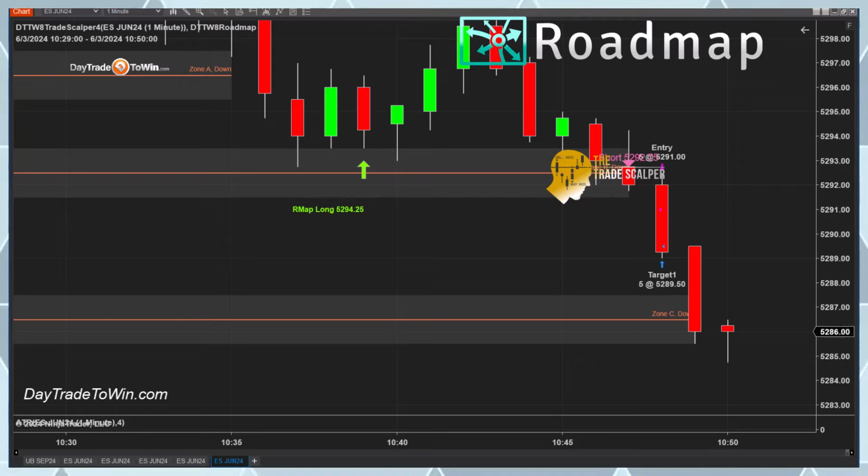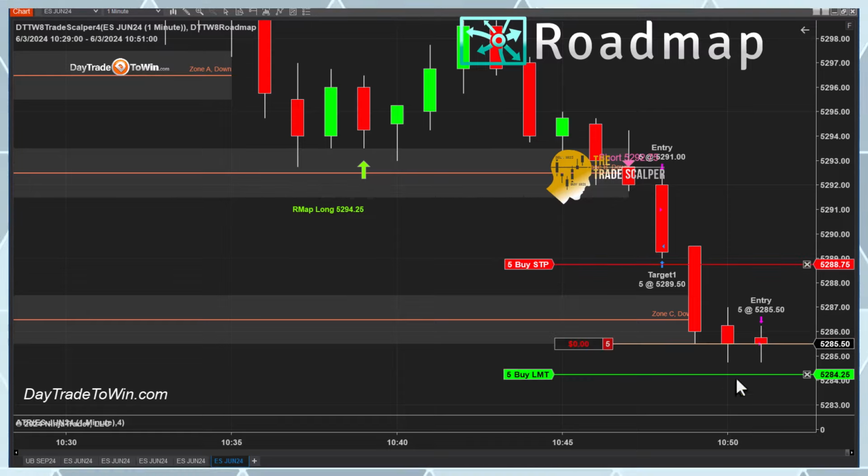And that's how it's done. If anyone has any questions on using the roadmap or the trade scalper, please ask those questions in the live trading room. Remember, this is a short, right? It broke the zone. This is a short.